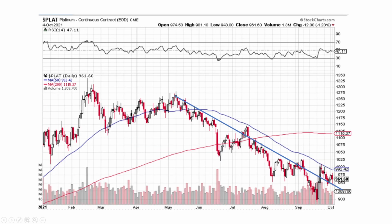Looking at platinum, we broke the trend line through here. Big buying pressure and small sell-off. We'll see if the buyers can come in and push it higher.